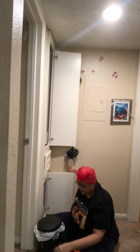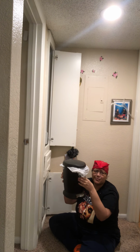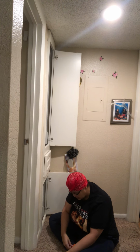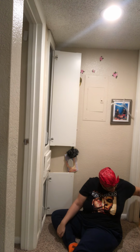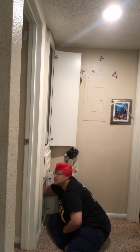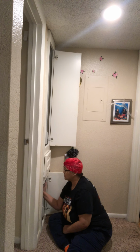Okay, so here is my brand new trash can for the bathroom. I put it in the hallway because my office came by my apartment and said that they were going to send someone in to fix my bathroom floor, but that was weeks ago and no one has come to fix anything, so I'm kind of like, okay, you know, sure. This is my bathroom.